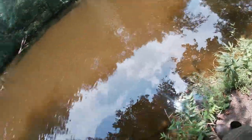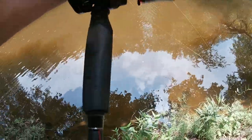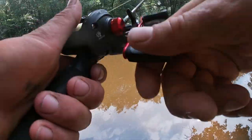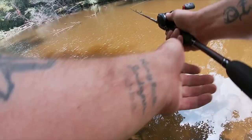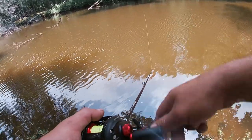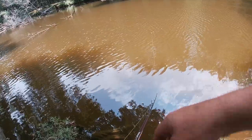Well, I wanted to show you guys this simple trick that I do that catches me a lot of fish. One of my main things that I do faithfully every single time I get to a fishing spot like this, just where I'm standing, is I will cast in the same spot two times. You can do it three, four, five if you want. I just do it twice.